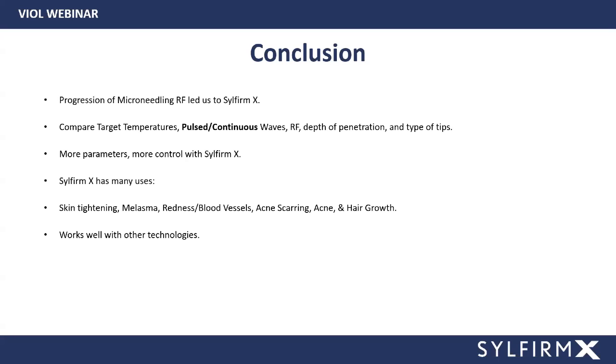Again, there can be a range from 47 degrees to 70 degrees. Does it have pulsed and continuous wave technology? That's why I say, can your RF microneedling device do this? You want to know about the depth of penetration and the type of tips that are used. Patients don't understand this. They'll come in and just give the brand name of a different device because their friend had it. We really need to understand the science and how to compare the different devices and what they do. We have many more parameters and much more control with Sylfirm X, which I like.